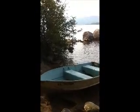Okay, so here we are back. This is the view from the beach, the water. The water's up about 10 feet right now. This time of year, they haven't released water from the dam. So this is usually a sandy beach.